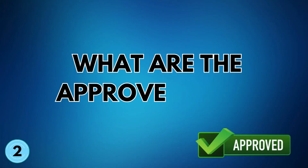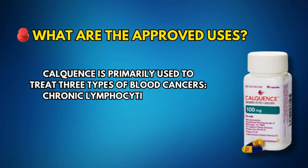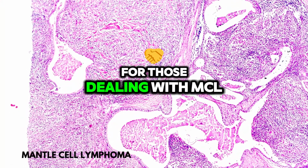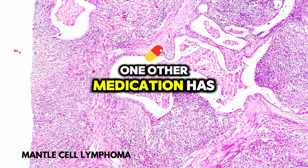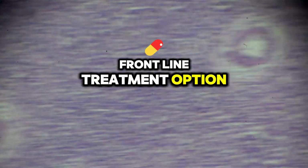Number 2. What are the approved uses? Calquence is primarily used to treat 3 types of blood cancers: chronic lymphocytic leukemia or CLL, small lymphocytic lymphoma or SLL, and mantle cell lymphoma or MCL. For those dealing with MCL, it's usually prescribed after at least one other medication has been tried. For CLL and SLL, Calquence can be a frontline treatment option.